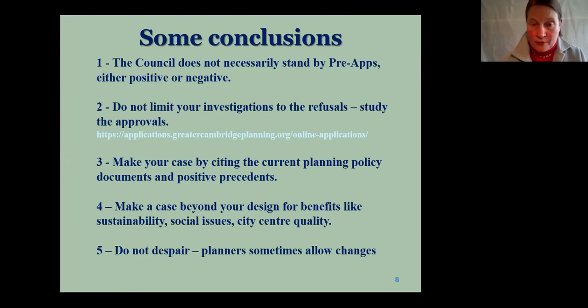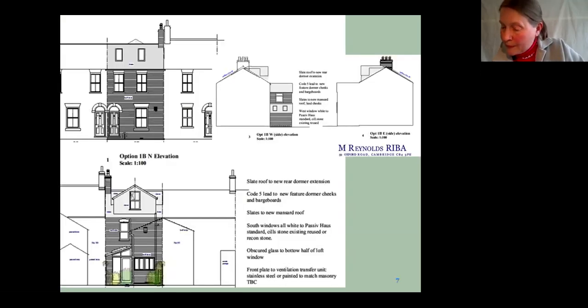We proposed a discrete hip to the dormer gable behind the roof ridge. You can just see it there on the top left. Invisible, really, from the street, that permits this minimum 2.1 meter headroom in a highly insulated roof. We felt that was necessary to make the new loft space usable and worth building.